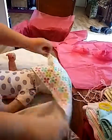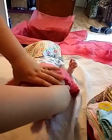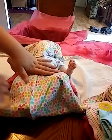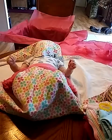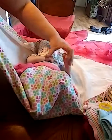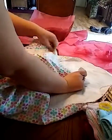Let's see here. We're just going to take this. I don't know if you guys can see all of this, but I'm hoping. Okay. Try to get her feet together if possible. There we go. Okay. Come over her feet like that. Fold that over a little bit. Wrap her arms up around the front of her chest. So there's that. She's wrapped.